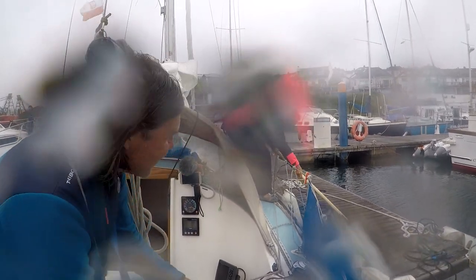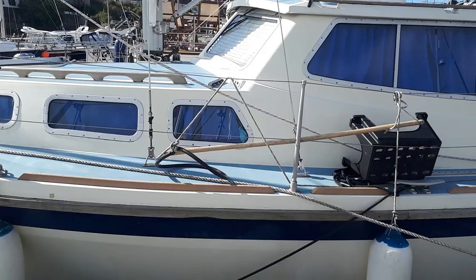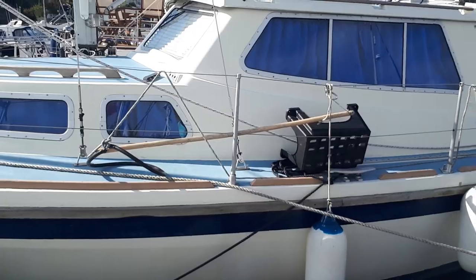Let's see if rain doesn't obscure the camera. Well, it gets Amneris onto the pontoon, but it needs some finessing. Thanks anyway to our neighbors in the marina, who gave us the idea. And now we are on our spot, our place.